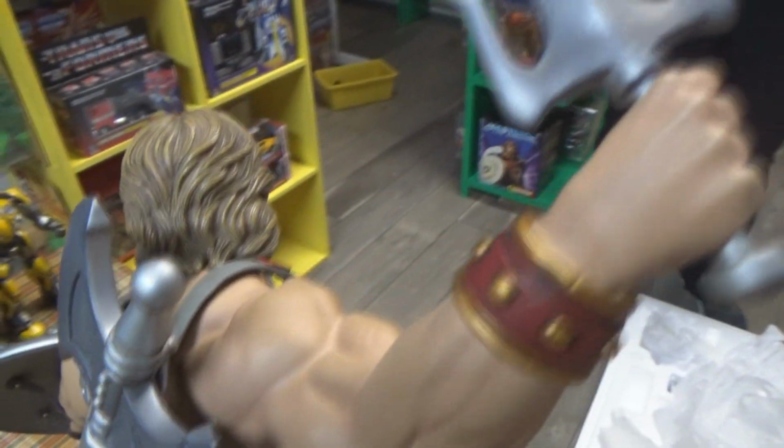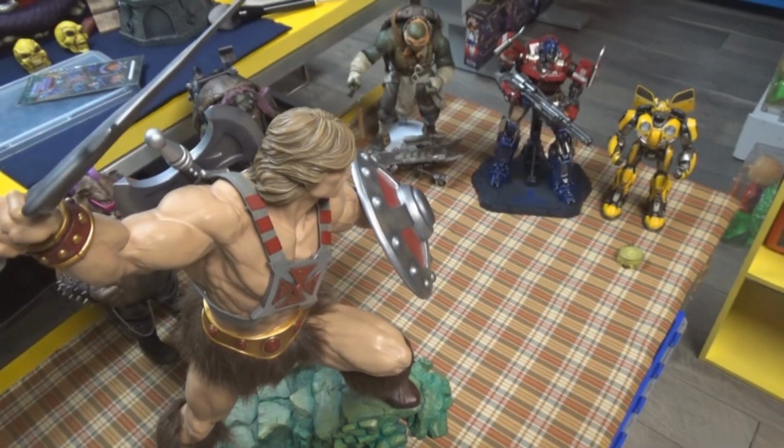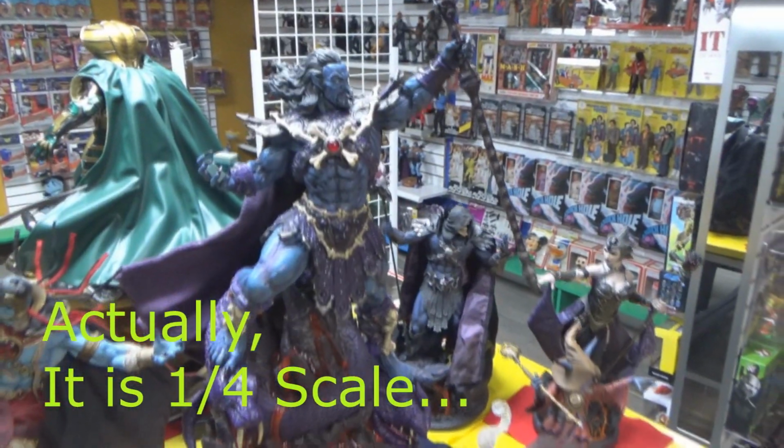I like the size of it. Yeah, the size is nice. Yeah, it's a good size. It's bigger than a quarter scale. I think it's a third scale. Because if you come back up here, Keldor is a third scale. Yeah. And he's about size comparable to the Keldor.